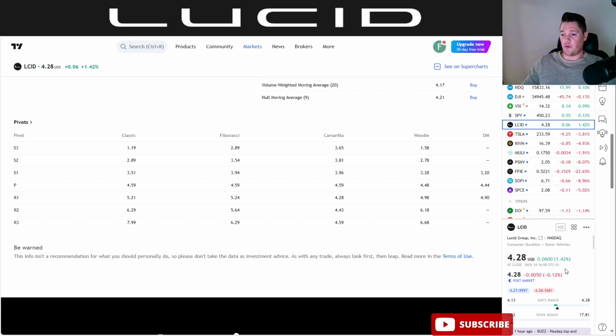I'll give you an overview of what the technicals actually say. So with it at $4.28, it is currently trading between this S1 and the pivot. So $3.94 is going to be that next strong support, and $4.59 is going to be that next strong resistance. Pretty wide of a gap, so there is going to be a lot of volatility in the foreseeable future. So just be aware of that.